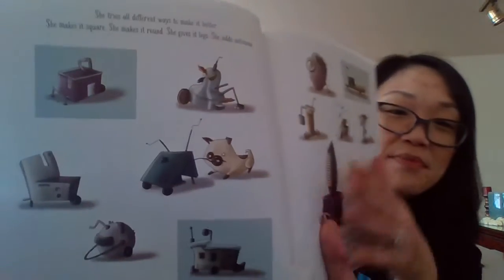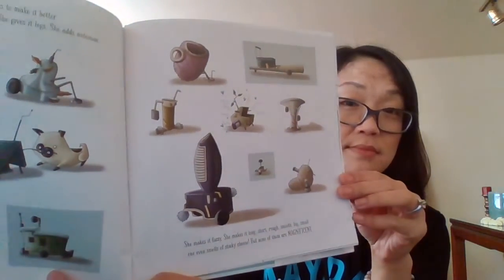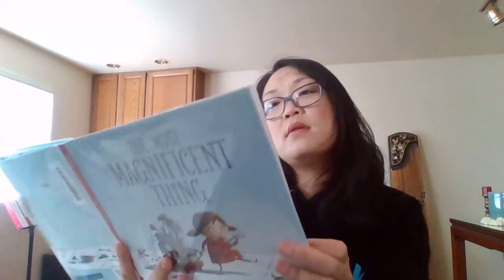She tries all different ways to make it better. She makes it square. She makes it round. She gives it legs. She adds antennas. She makes it fuzzy. She makes it long, short, rough, smooth, big, small. One even smells of stinky cheese, but none of them are magnificent. Her hard work attracts a few admirers, but they don't understand. They can't see the magnificent thing that she has in her mind.